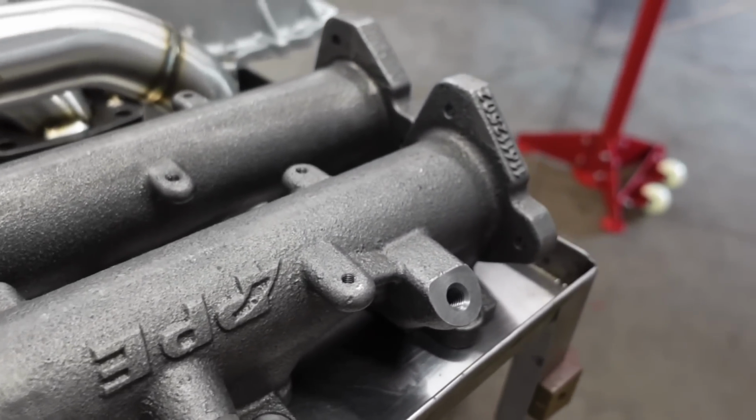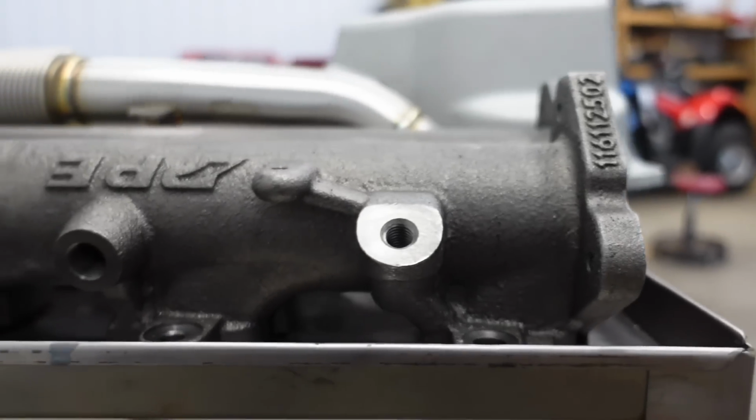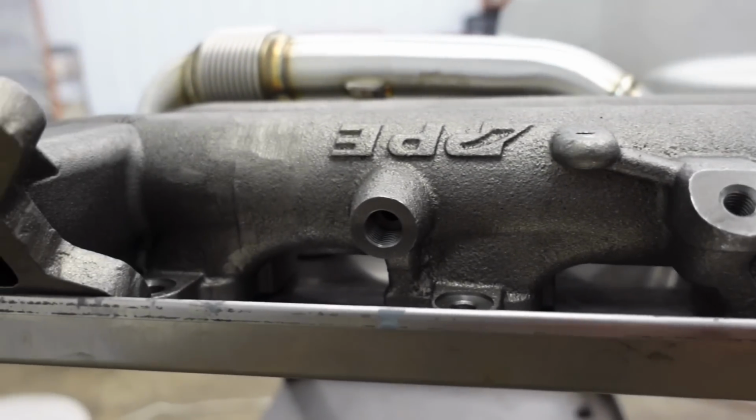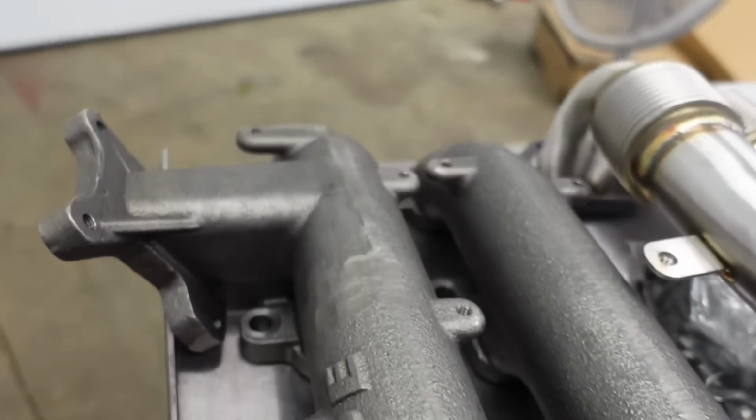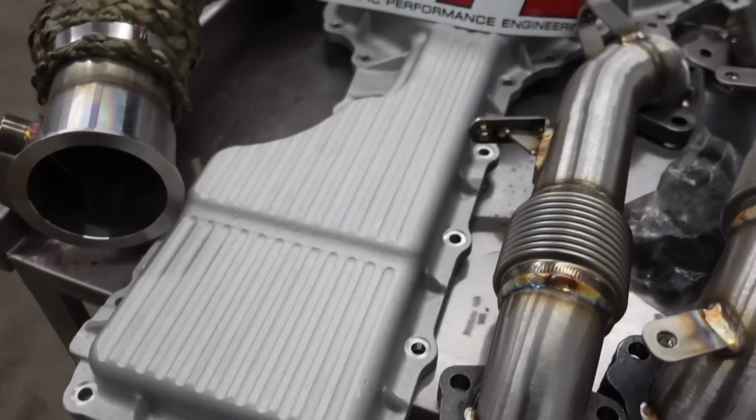They're very, very well made. They have a free-flowing stainless steel inner liner inside of the bellows. I honestly don't think I'll ever have an issue with these for as long as I own this truck. So I'm pretty thrilled to show this to you guys.